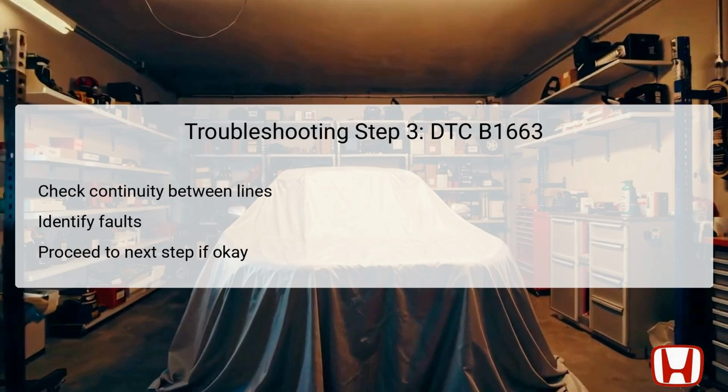In the third troubleshooting step, you will check the continuity between the XR Plus and XR Minus. Make sure the vehicle remains in off-lock mode and the same connectors are still disconnected. Here, you will check continuity between pin 17 of the body control module connector F and pin 35 of the same connector. By doing this, you aim to ascertain whether there is a short circuit between the two lines, which would indicate that the XR Plus wire is inappropriately contacting the XR Minus wire.